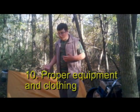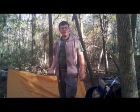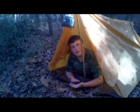equipment, and of course you need the appropriate clothes. What you need: boots, and you need, of course, a jacket in this weather. After you have done all the steps that you should have did in order, you have a nice little campsite you can stay the night in.